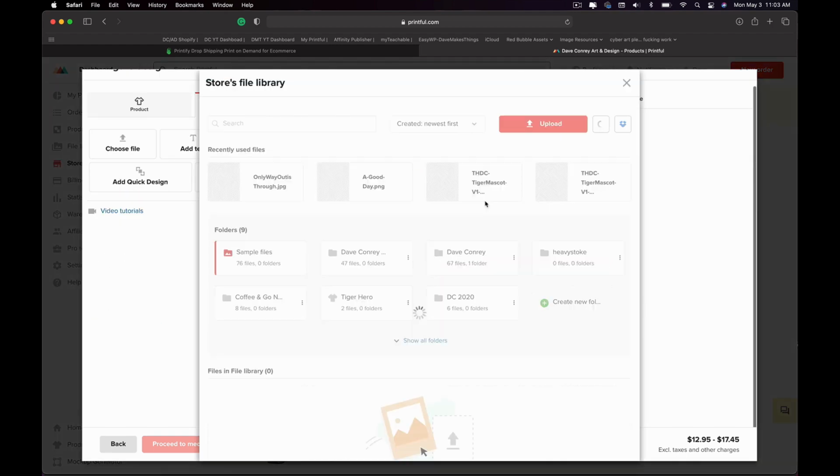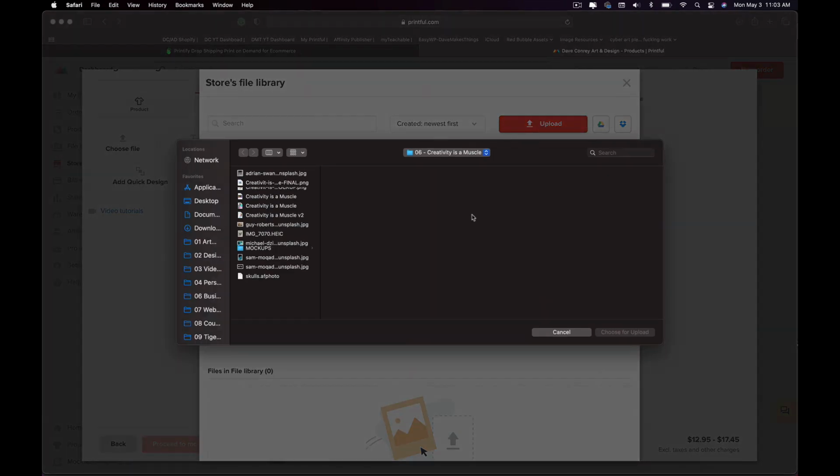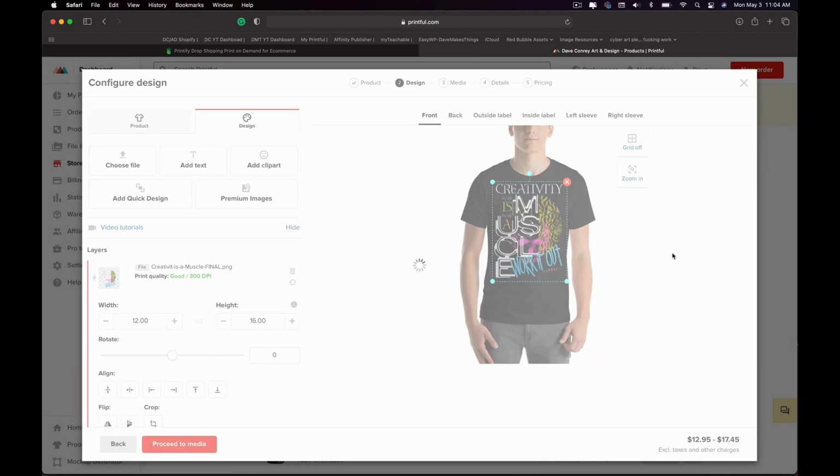And then I'm going to go choose my file, and I don't have it uploaded yet, so I'm going to have to upload a new file. Now, you're going to want to use a transparent PNG file on t-shirts because you don't want backgrounds, because even if you had a black background and put it on a black shirt, that black background is going to print and people are going to see it. Now, if you wanted to have the black background and put it on a white shirt, almost like a poster style print on a shirt, more power to you. So it's uploading, it takes a couple of seconds, and I'm going to go ahead and place it.